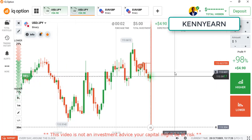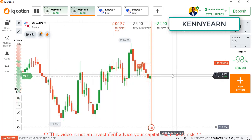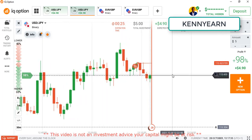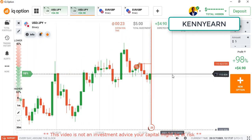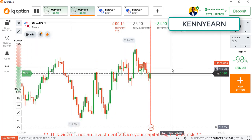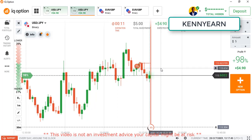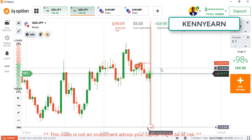Okay, this trade has been going very well. Immediately I took the trade. This one is a sniper entry point. We had immediately sellers entering from that entry. From my entry point, the market started respecting my trade. That's quite a good one. And currently we have a few seconds more and we are still in the money.